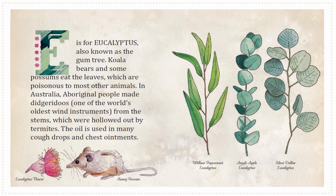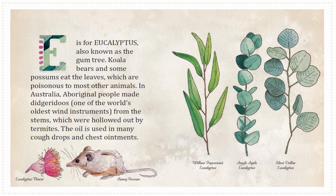E is for Eucalyptus, also known as the gum tree. Koala bears and some possums eat the leaves, which are poisonous to most other animals. In Australia, Aboriginal people made didgeridoos, one of the world's oldest wind instruments, from the stems, which were hollowed out by termites. The oil is used in many cough drops and chest ointments.